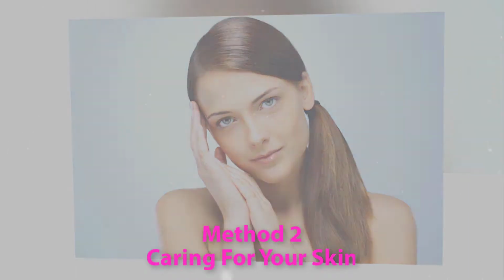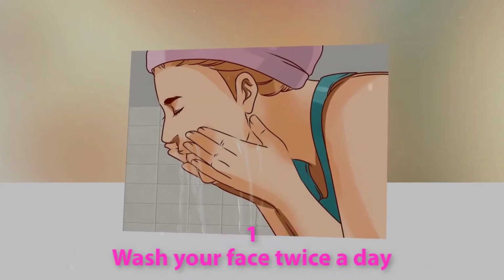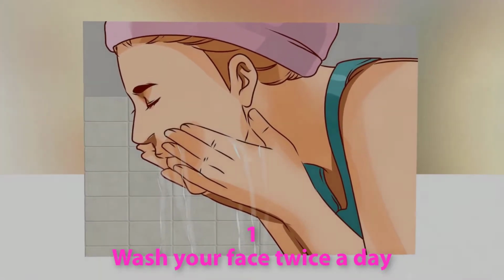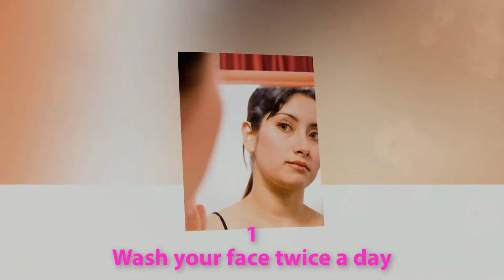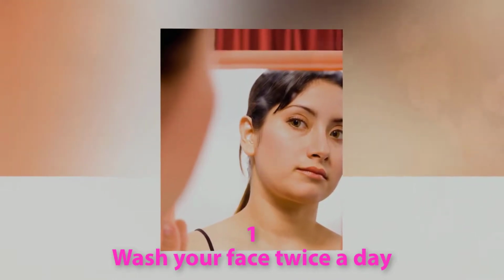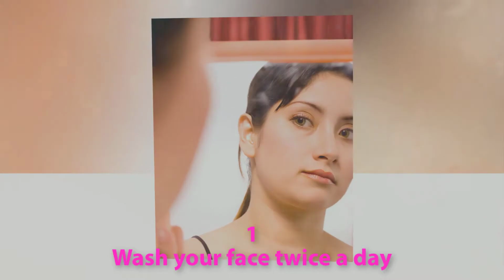Method 2. Caring for your skin. 1. Wash your face twice a day. It is very important to keep your face clean when trying to prevent pimples. Washing your face removes dirt, impurities, and any excess oil that has built up on the surface of your skin.